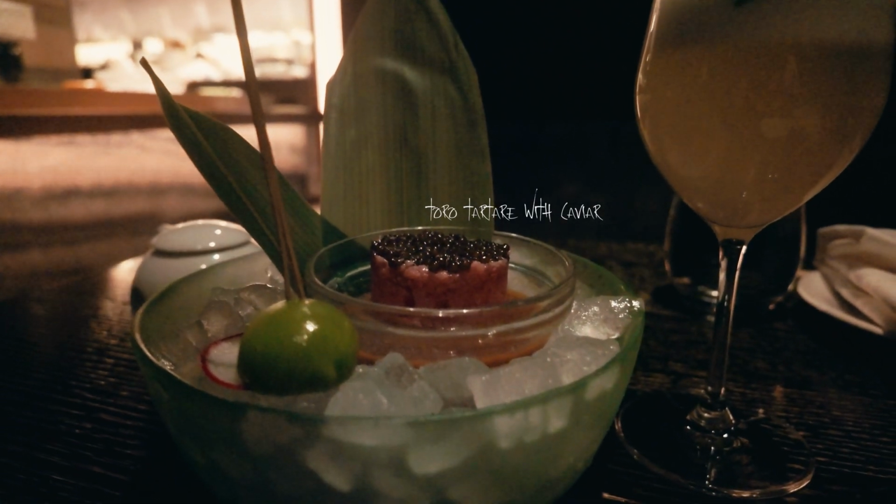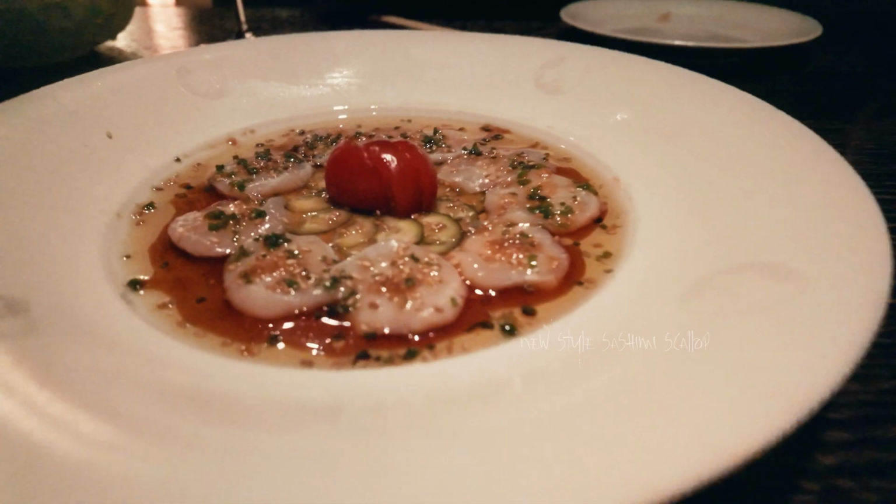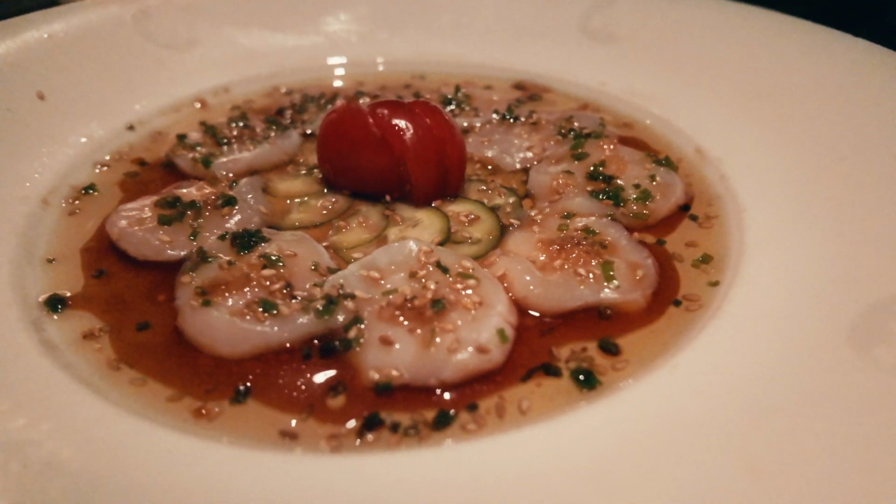That evening, we stayed in and dined at Nobu to celebrate my birthday. The food and the atmosphere was the perfect way to end our first day.